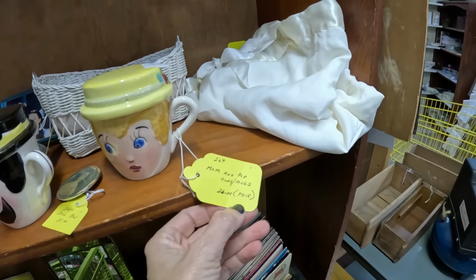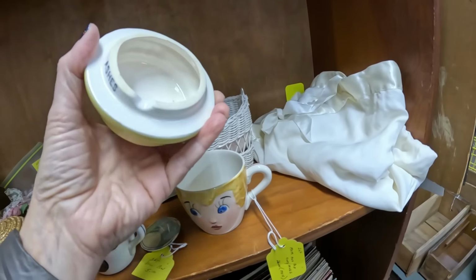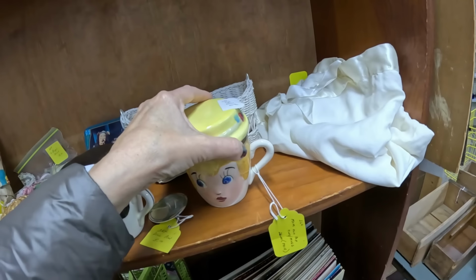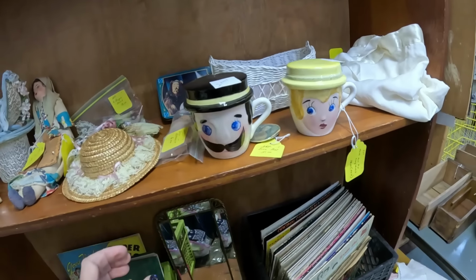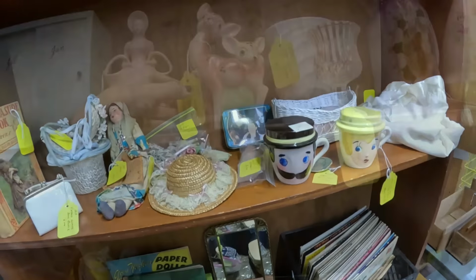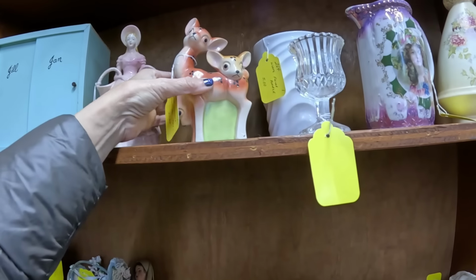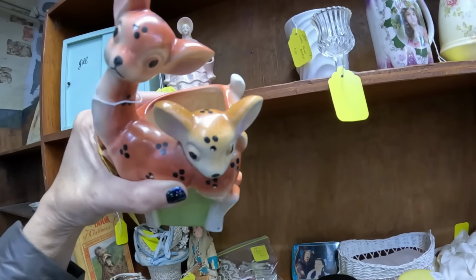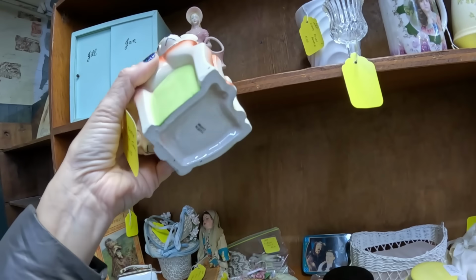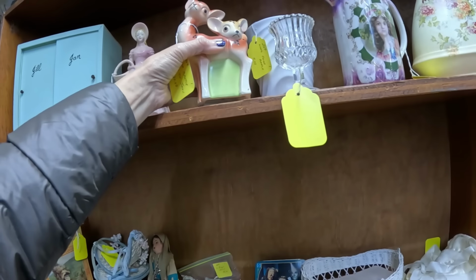$26 for the pair. Oh, mom and pop cup mugs. Does she smoke also? She does. Oh, that makes them $10 each. I don't know what they're worth. Look at this little thing. Deer planter made in Japan, $20. Oh, I'd rather have the planter, the deer planter. Oh, that's so cute. $20 is a little bit high for me for this, but I do like that.